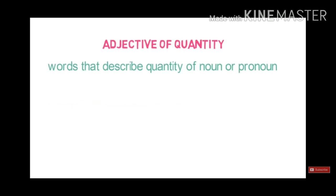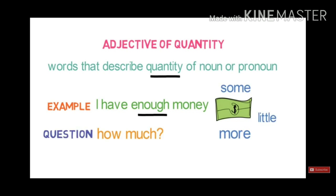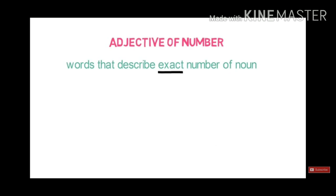Next comes adjective of quantity. The words that describe the quantity of a noun or pronoun. For example, I have enough money. Enough says the quantity. If I ask you how much money, you may say, I have some money, or I have more money, or I have little money. All these words like enough, some, little, more describe the quantity of money you have, isn't it? So these are adjectives of quantity. Next, adjective of number. The word itself tells us.